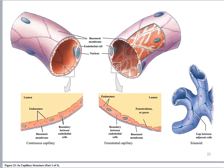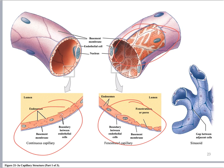So here would be an example: fenestrated right there. Continuous here, and you can see the fenestrated. And then here's the sinusoid. So these are the endothelial cells. And notice the little cracks in there, which allow for a freer exchange of material.